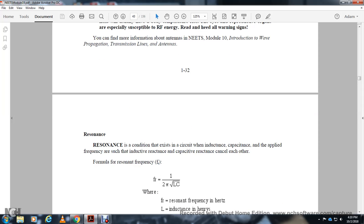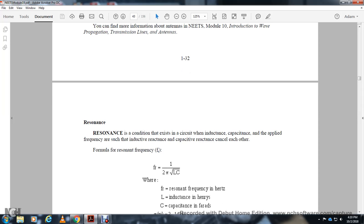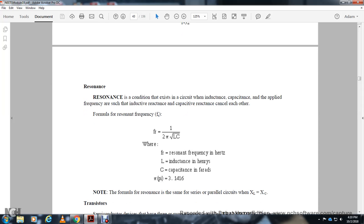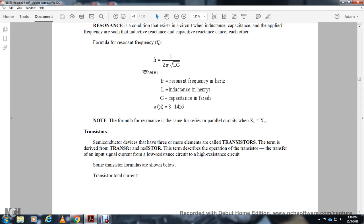All right, resonancy. Resonancy is a condition that exists in a circuit of inductance and capacitance when the frequency of the source makes the inductive reactance and the capacitive reactance cancel each other out. Formula for the resonant frequency: the resonant frequency is equal to 1 over 2 pi times the square root of the inductance in henrys times the capacitance in farads. The formula of resonancy is the same as for the parallel circuit. The inductive reactance is equal to the capacitive reactance.